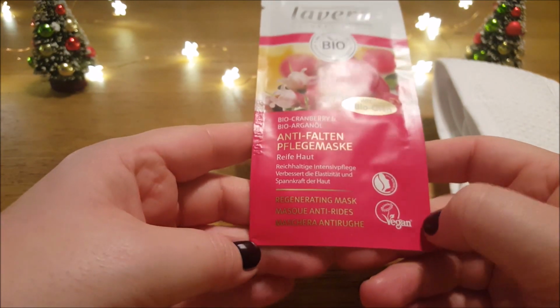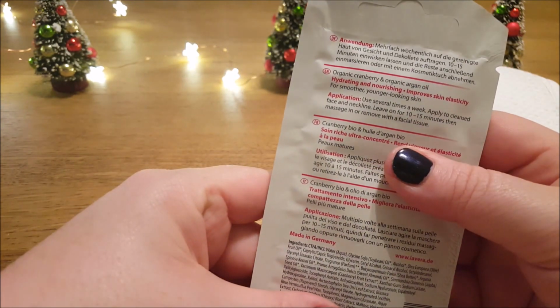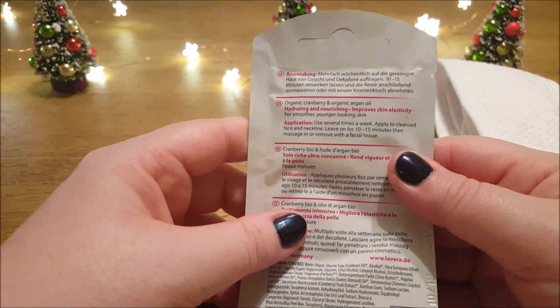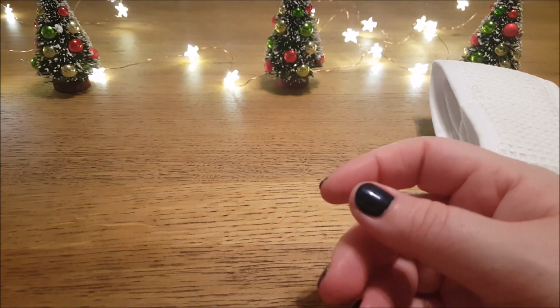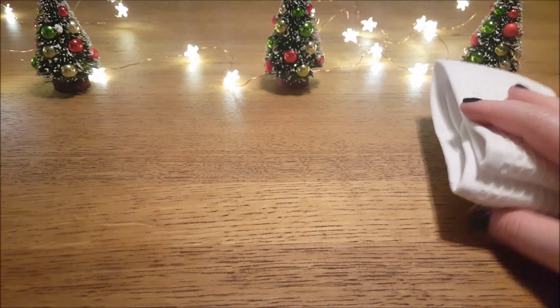Ivan even used a bit on his face, and the two of us were like, oh my god, this is amazing. Our skin was so soft afterwards. He probably doesn't want anyone knowing that. He's a man. But yeah, we did try it, and he's got dry skin as well, and it's really, really good. So that is the Levira mask. If you can get it, I'd really recommend it. I haven't tried their night creams or anything like that.